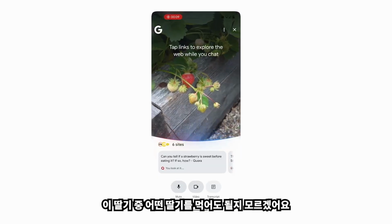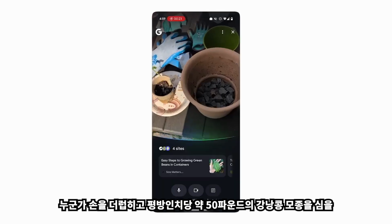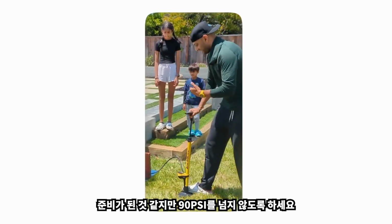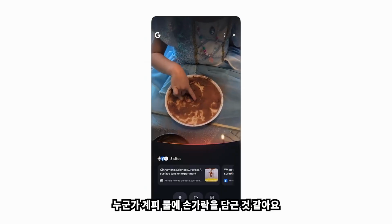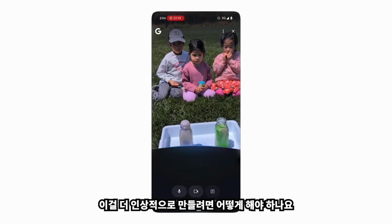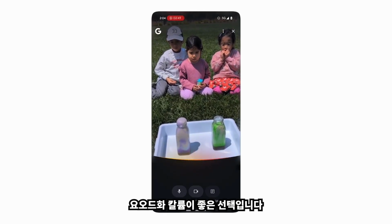How do I know which one of these strawberries is ready to eat? I'm trying to get this remote to work. It looks like someone is ready to get their hands dirty and plant a green bean seedling. Pump it to about 50 pounds per square inch, but don't go over 90 psi. I mixed baking soda. What do I do next? It looks like someone tried dipping a finger into the cinnamon water. What should I do to make this even more impressive? You could try using a different catalyst. Potassium iodide is a good option.